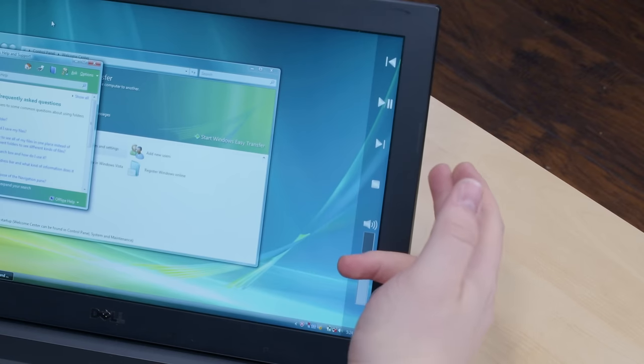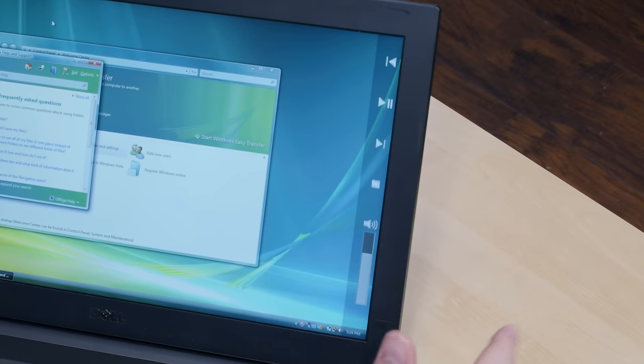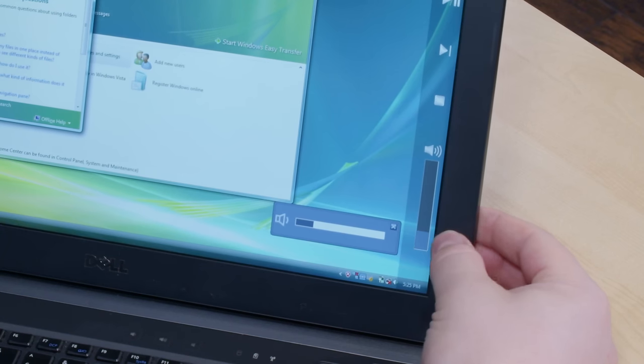So we've got your usual go back, play pause, go forward, stop. But then we've got the volume slider. Now, Dell really could have missed the landing here. They could have screwed this up, but they got it right. The volume slider works in absolute mode, not relative. So you just press the spot for the level you want, and it goes straight there.